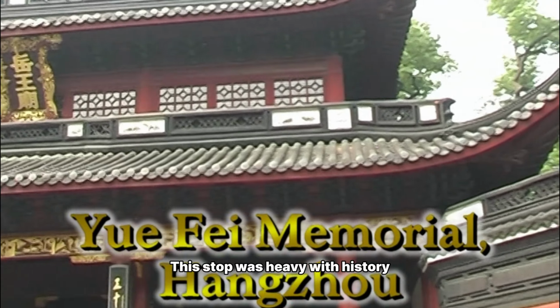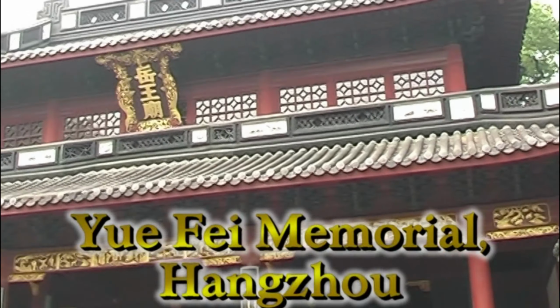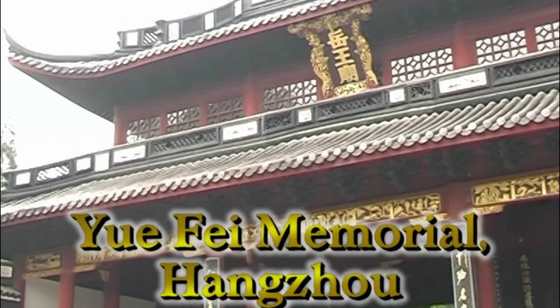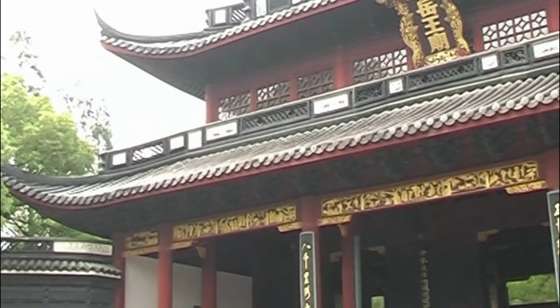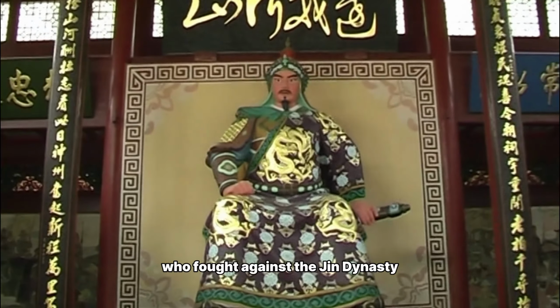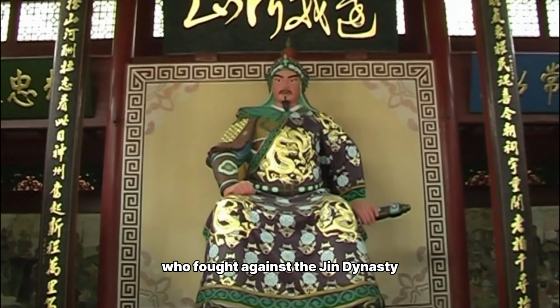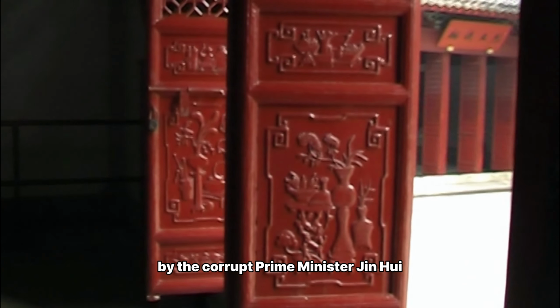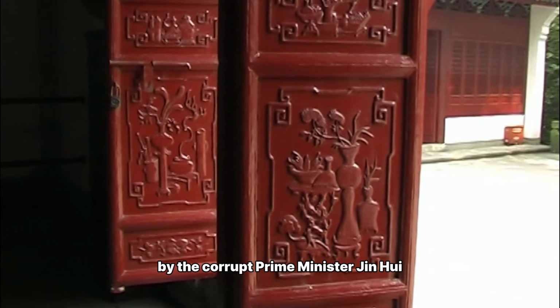This stop was heavy with history. We visited the memorial of General Yue Fei near West Lake. Yue Fei was a Song dynasty hero who fought against the Jin dynasty but was falsely accused and killed by the corrupt Prime Minister Qin Hui.